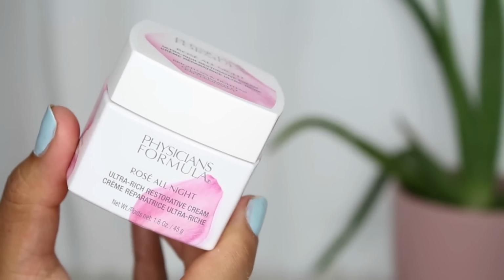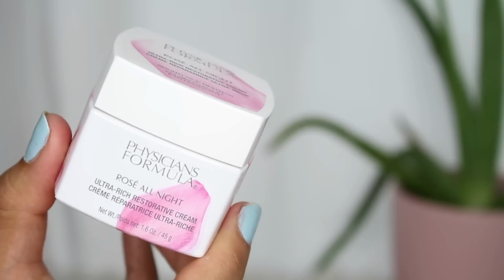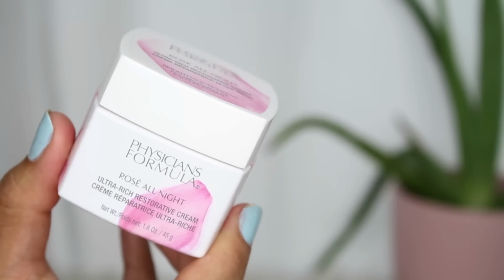But overall, these have a really beautiful texture, and again, they do have the vegan certification, dermatologist tested, and all that good stuff. So unlike the other 2 products that I just mentioned that are great and very friendly to oily skin, I would stay away from this if you have oily skin, but if you have normal to dry skin or very dry skin, you're gonna love this. It is the Rosé All Night Ultra Rich Restorative Cream, and it is just that. It is ultra rich, so thick like a butter, but still in a really nice, creamy, hydrating feeling way.